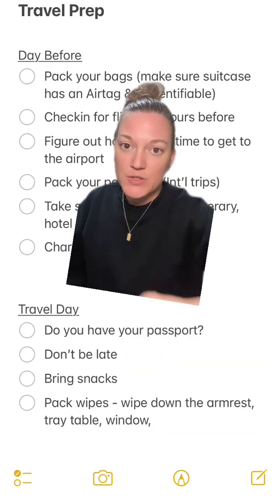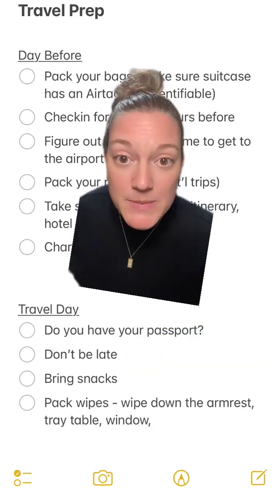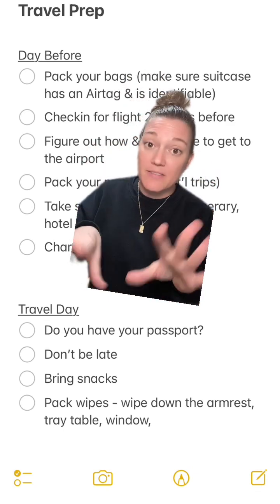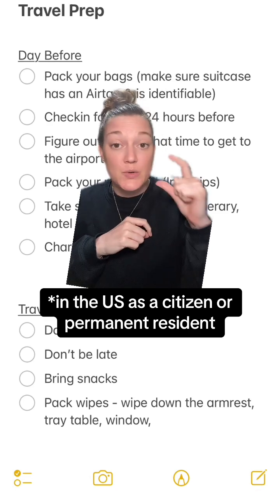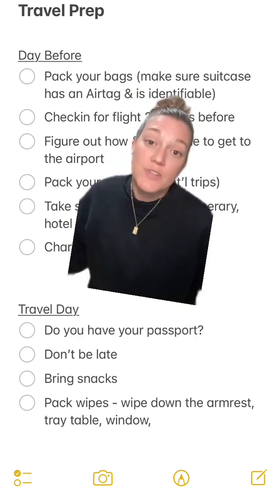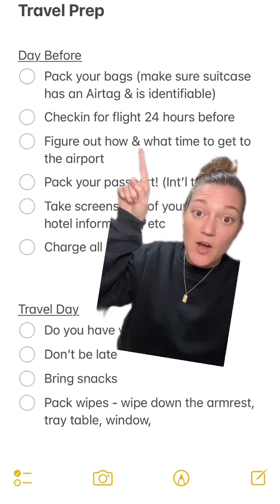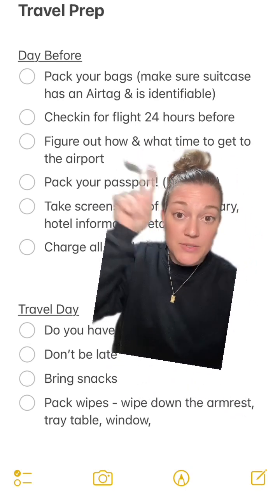Now we get to travel day. Number one, do you have your passport? Do not forget your passport if you're taking an international flight. If you're taking a domestic flight in the US, you just need your ID. Number two, travel day, don't be late. You've already decided what time you needed to get to the airport and all that stuff. Stick to that schedule.